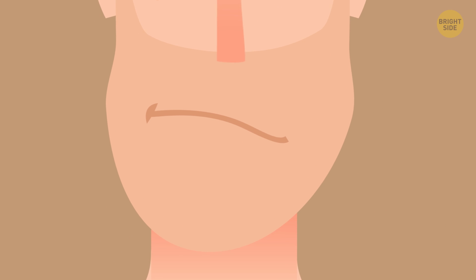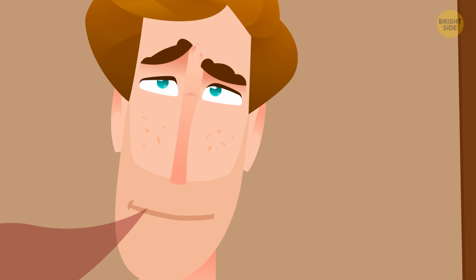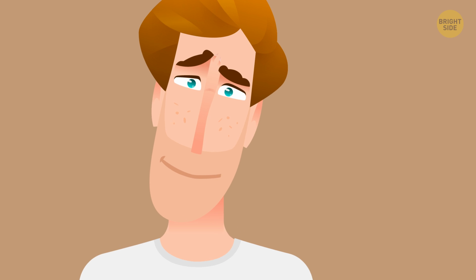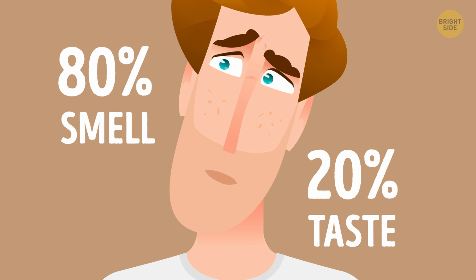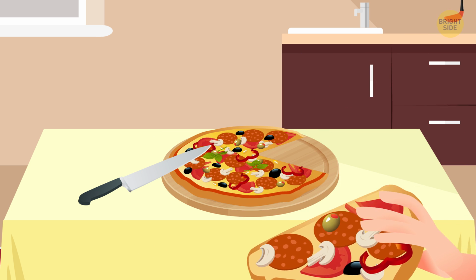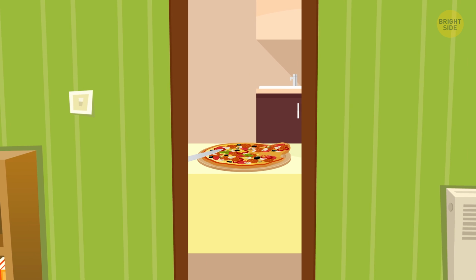Your mouth isn't alone in this project. It also needs the nose, specifically your sense of smell, to taste all the food you eat. Together, the combo consists of 80% smell and only 20% of taste itself. Meanwhile, the journey doesn't start in the mouth, so let's rewind. It all starts when you just walk into a room with food.